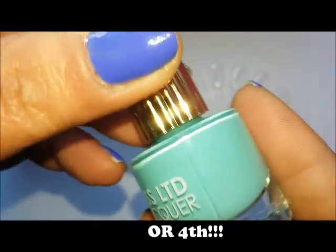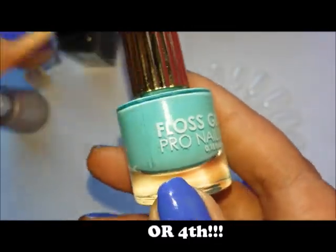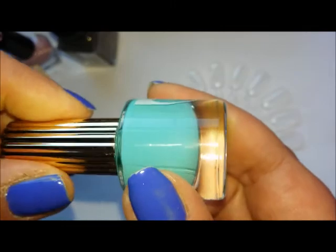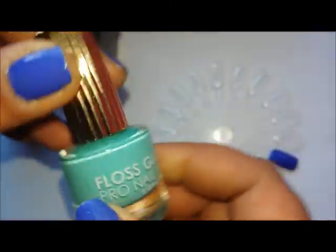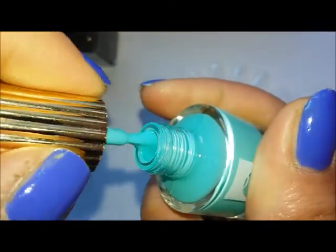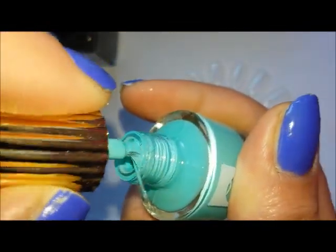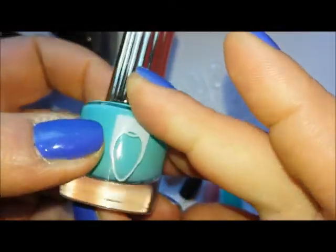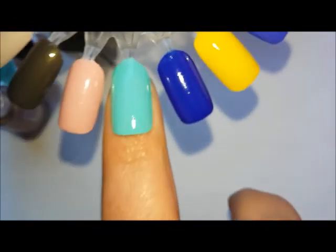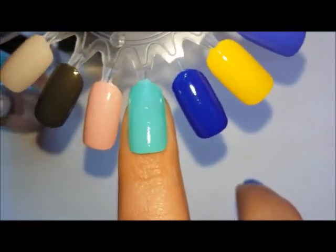So the third polish was actually from Me Box, and I know I took a photograph. I don't know if I put this on Instagram actually, but it's a beautiful turquoise bluey green, and it's called Wet from Floss Gloss. And it's a great formula, great brush, really easy application, and I love this, and I got quite a lot of compliments and likes from wearing this polish. And here it is on the nail. It's a really pretty spring colour.